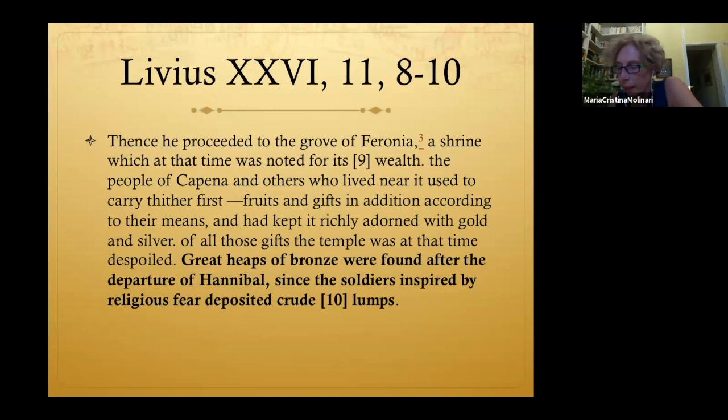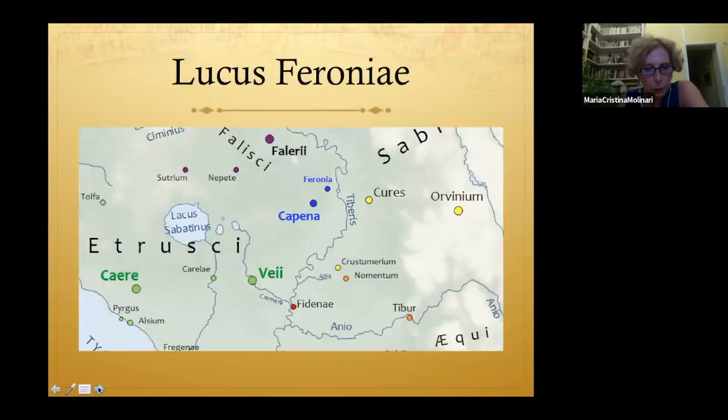The passage states that Hannibal proceeded to the grove of Feronia, a shrine which at that time was noted for its wealth. The people of Capena and others who lived near it used to carry there first fruits and gifts according to their means, and kept it richly adorned with gold and silver. Of all this gift, the temple was at the time despoiled. Great heaps of bronze were found after the departure of Hannibal, since the soldiers, inspired by religious fear, deposited the aes rude there.